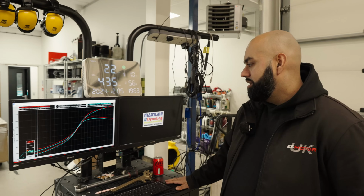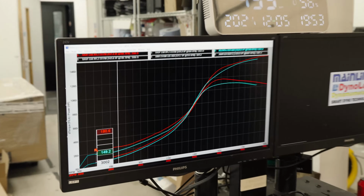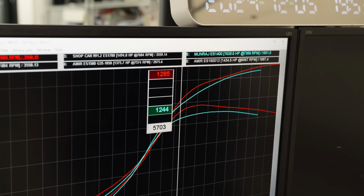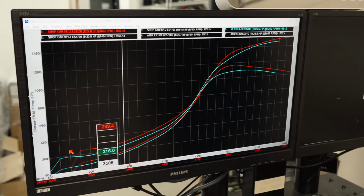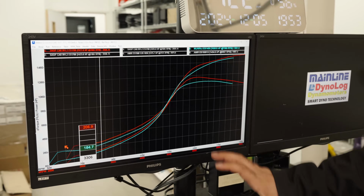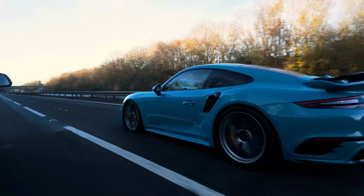But the torque is a big difference as well. This makes really good torque on this turbo compared to the others, and the average power is good. So sometimes you just got to look at that area underneath the graph, because that's where all the power is.